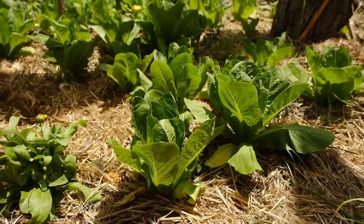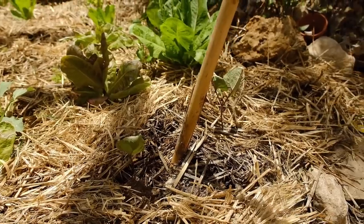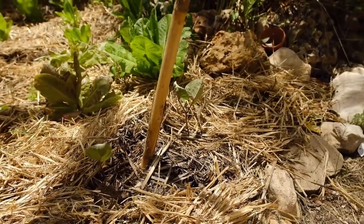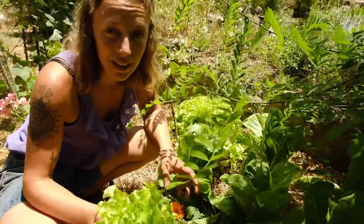They could possibly use a little bit more shade, so I'm going to plant some climbing beans over them, hopefully, and try and make a sort of shade structure with the beans. But yeah, we have a lot of lettuce, which is great.